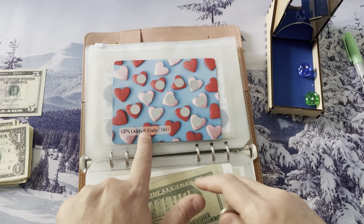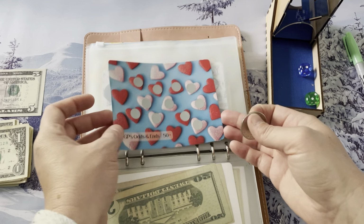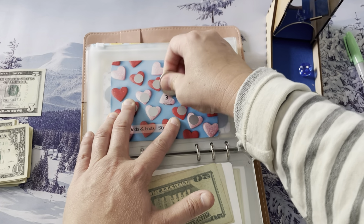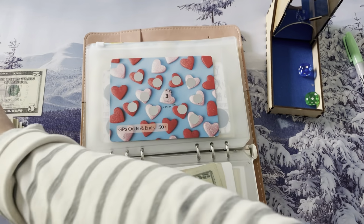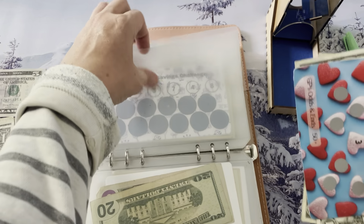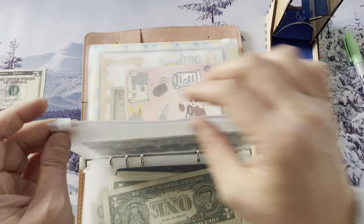So this is from Jessica over at GP's Odds and Ends. It's a $50 plus, which means there's probably skipper doubles in there. Let's see what we get. $3. Okay, we can do $3. 1, 2, 3. And that's all we're doing today, though. We're going to just put that 3 and let it go.